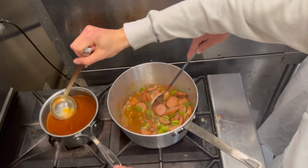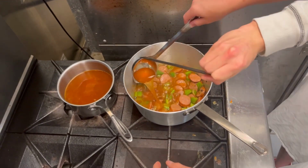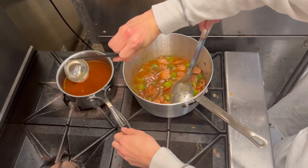Now look at that meaty, savory stock that's going in that little pot right there. Oh baby, so nice, so good.